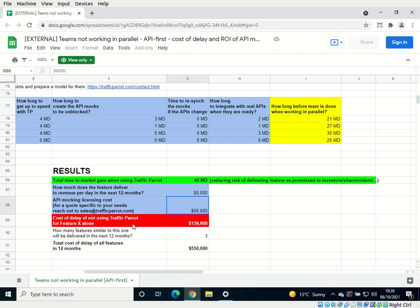And yeah, so the cost of delay of not using API mocking or Traffic Parrot API mocking for this feature alone is 40 days times $5,000 a day minus the cost of $50,000, which is $150,000 already for just this one feature that those four teams are working on.